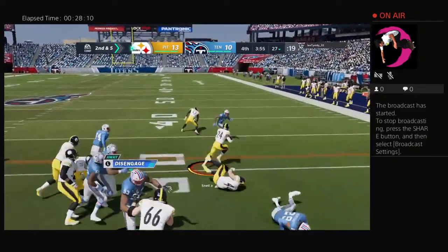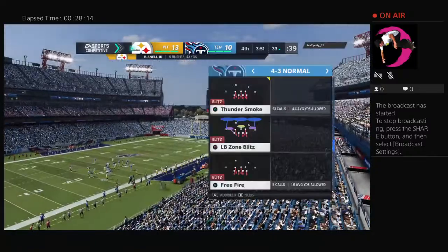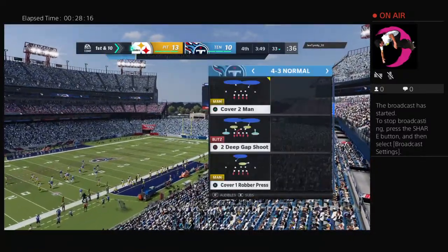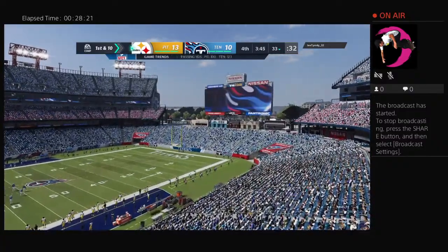They'll try and run some clock here as they keep it on the ground. And he'll get it up to the 33-yard line. 7 yards there and a first down. But they didn't accomplish their goal. They didn't get a stop there, gave up another first down.